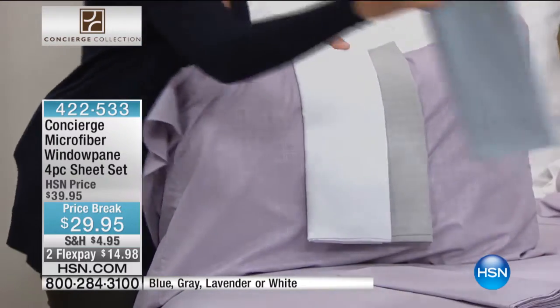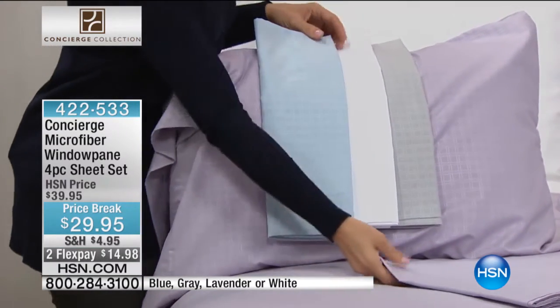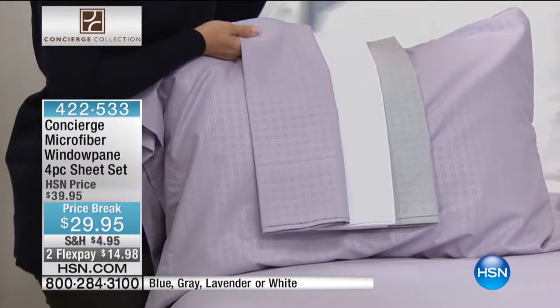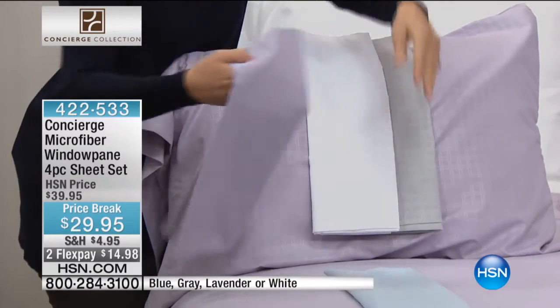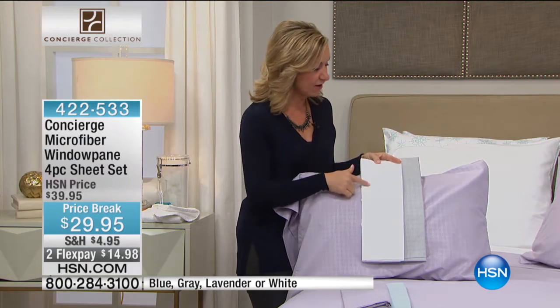And then you have the blue. And look at the blue. Look at these three together. You know what? Stock up on those. Yes. This is a great time. And microfiber, this is exciting because it's $29.95, and these are patterned.